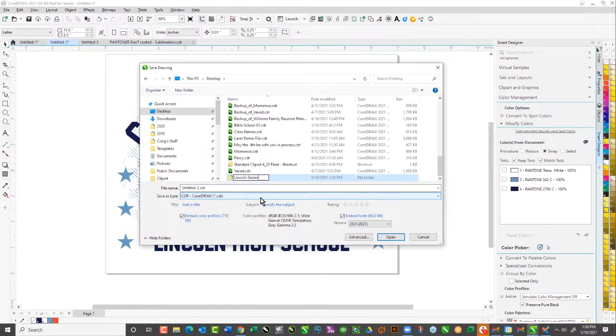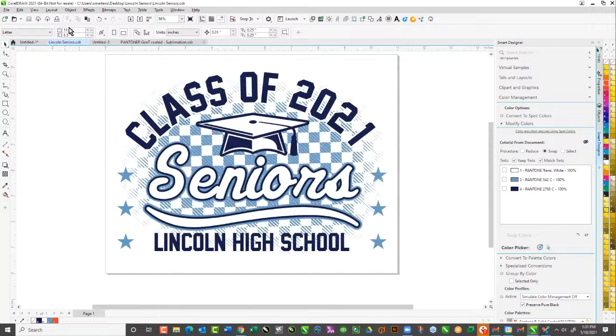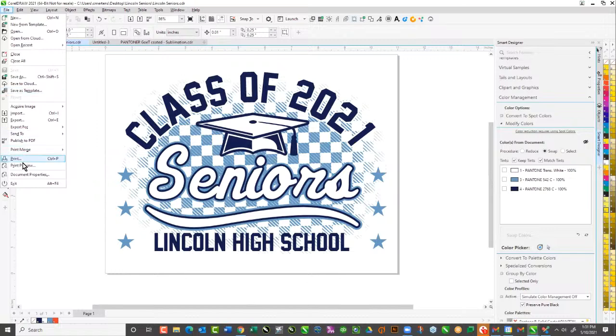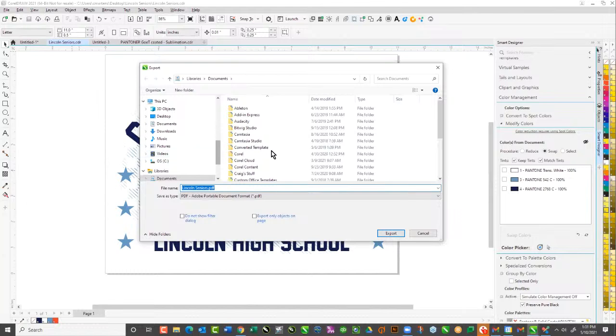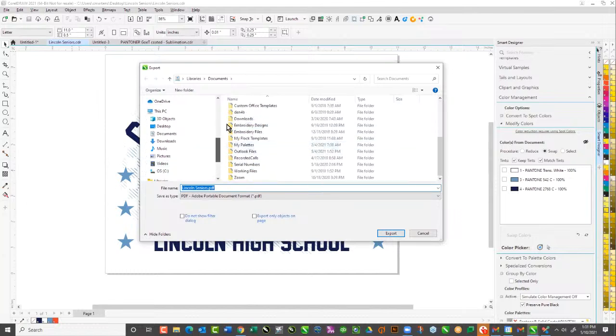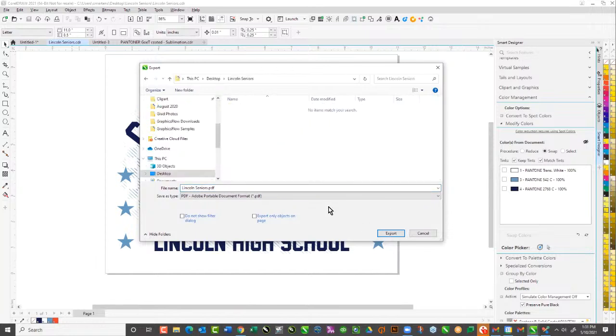So we're going to save the original CDR version of that file here, and we're going to call this Lincoln Seniors. The other thing I'm going to do is save a PNG file of this. I'm going to go over here and export a PNG file. This is what I would use for web. So if I was going to post this into Facebook or Instagram or any kind of web-enabled tool, I would save this as a PNG file.